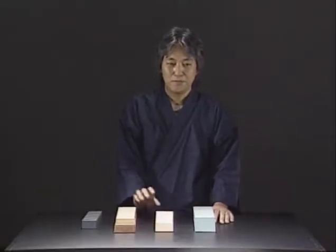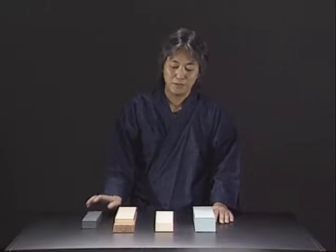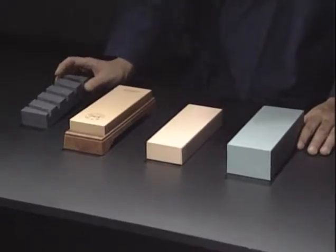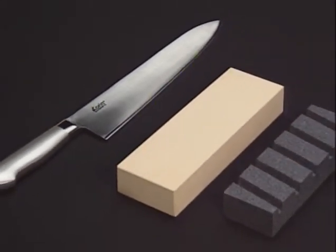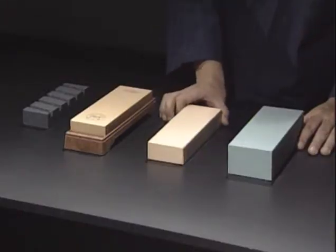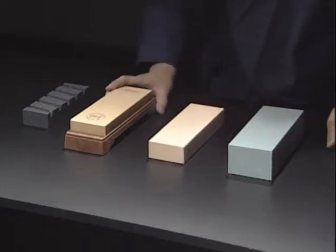When you buy a knife, be sure to budget for a sharpening stone and a stone fixer. These three items are important for every serious chef. If you buy only one stone, buy a medium stone. But if you want a razor-sharp edge, you'll also need a fine stone.